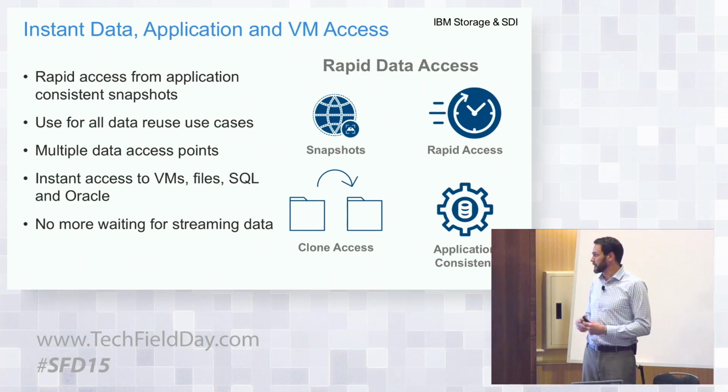Instant data, application and VM access, again, because the technology is snapshot based, it's all about rapid access to data sets when you need them. Again, our focus is around the reuse capabilities of the product as opposed to just the protection. And the fact that it's a snapshot based technology, when you need to leverage a particular copy, all we need to do is mount that snapshot to the particular hypervisor and spin up what's needed. There's no streaming data per se from say a backup, a tape or archive.